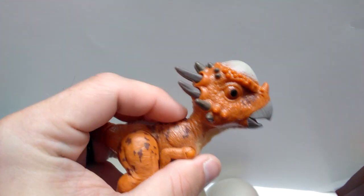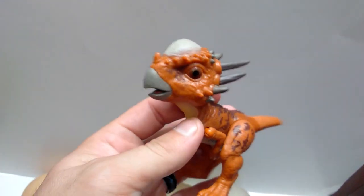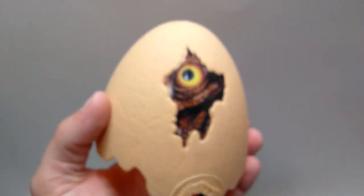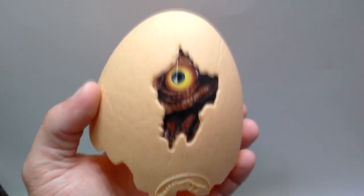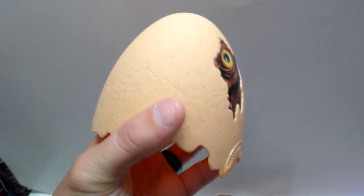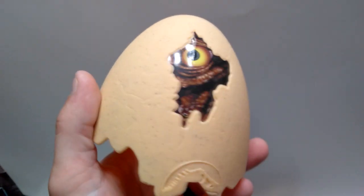But again, at least it's a very cool feature of this dinosaur, just to give it a little bit of fun play. And then the eggs, you can see, have a shot here of the dinosaur peeking out. This is the T-Rex's egg, and it's very cool. The eggs are sculpted very nicely, and they're painted nicely. They look pretty legit. They look good.